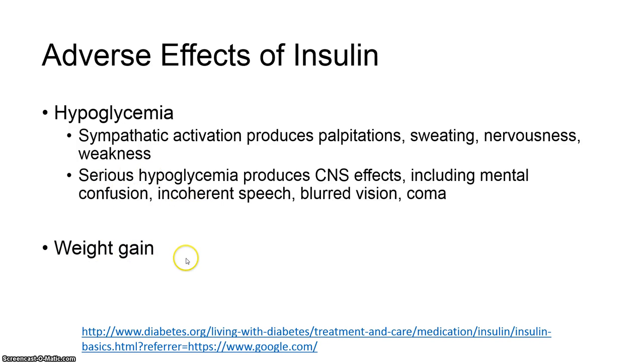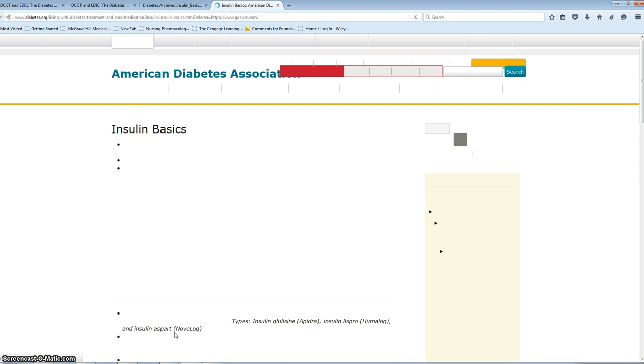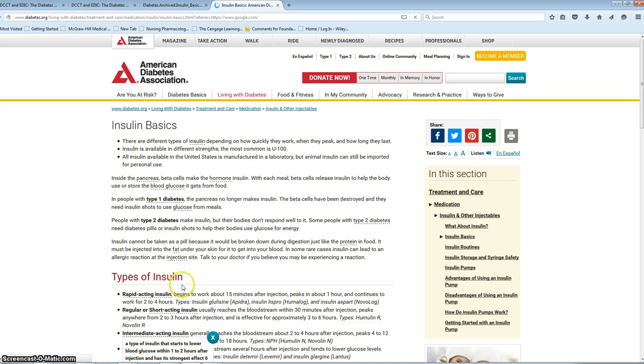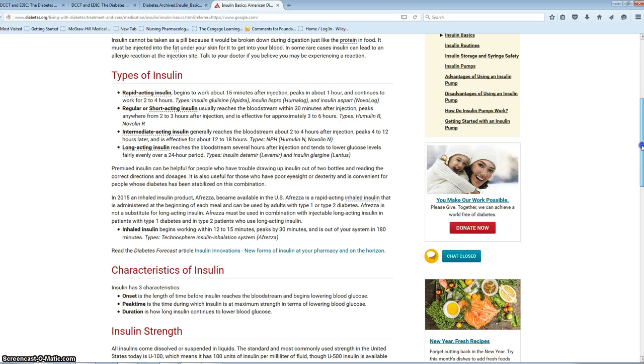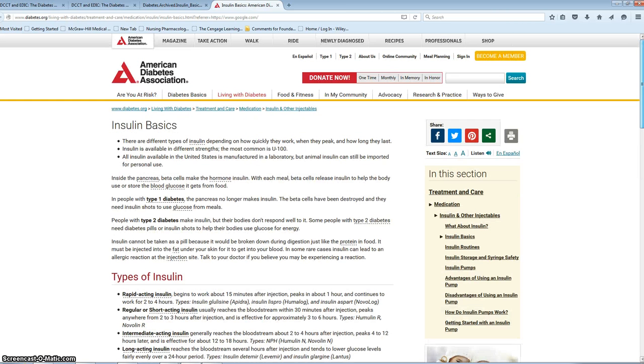The most excellent place for information about insulins and about diabetes management is, as you might guess, the American Diabetes Association. They also have a very helpful site about insulin basics here. This is a great source of information, as you might guess, for your patients, but also for healthcare providers as well. So I would encourage you to go ahead and check that out.